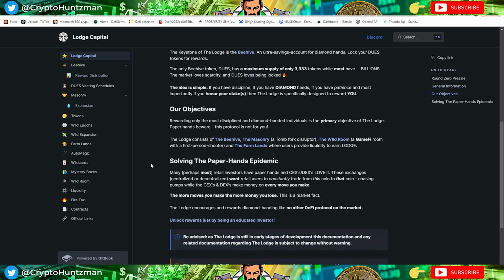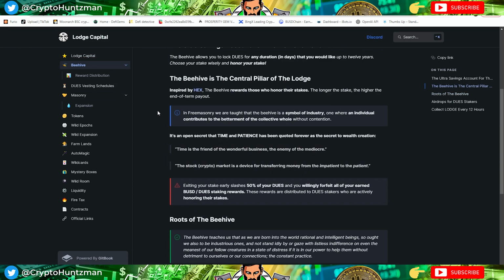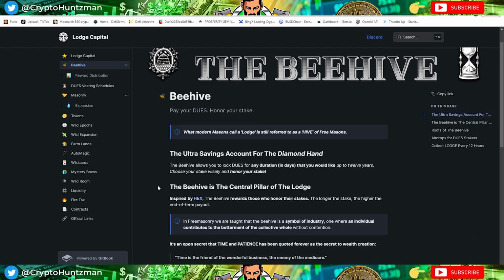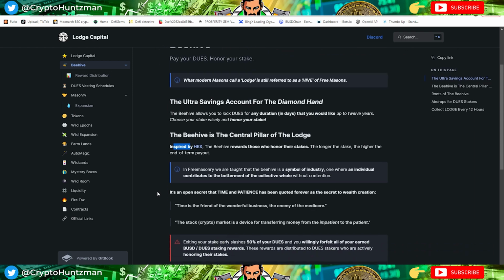This section is just talking about why exchanges want you to be paper hands. They make money off the trade, so they want people to be constantly buying and selling. If we go to the Beehive here, the ultra savings account, as I mentioned before, it's partly inspired by Hex. It's an open secret that time and patience has been quoted forever as a secret of wealth creation. That's so true.